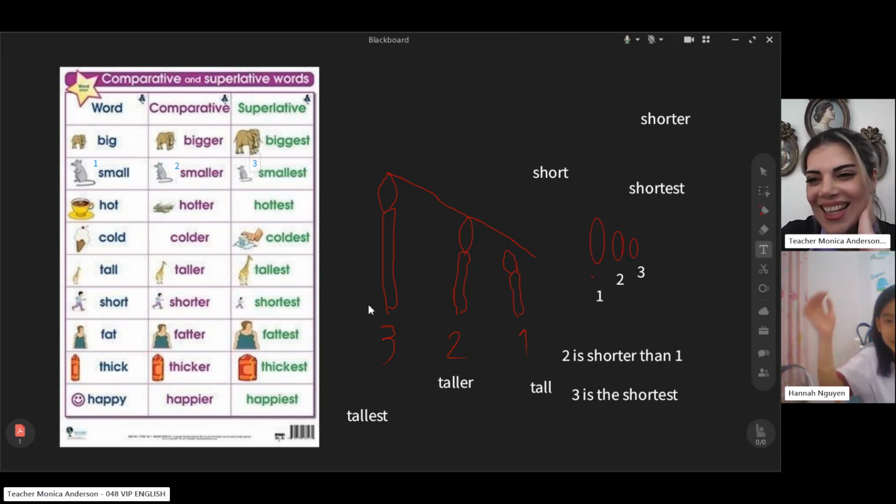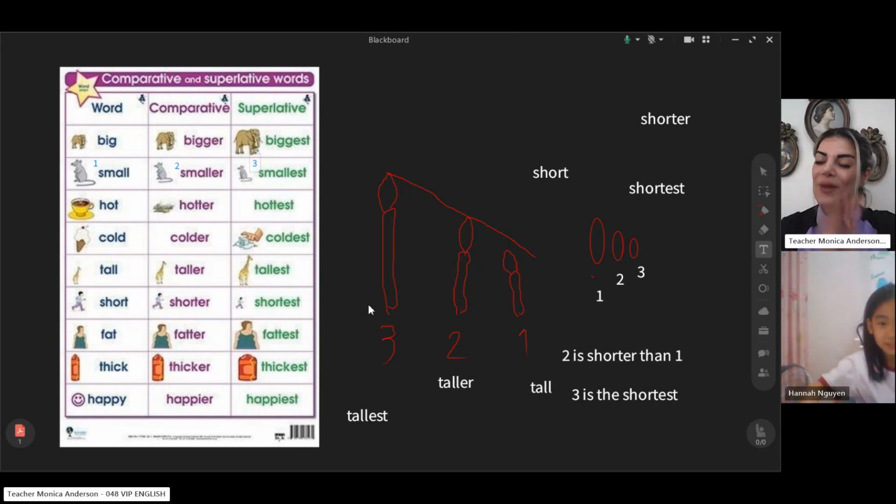Oh, and I have a diamond. Oh, you have a diamond. Thank you. You sent me a diamond. Oh, you sent me a ring? Oh, thank you.